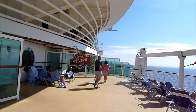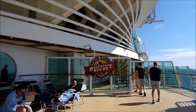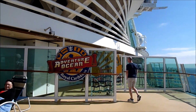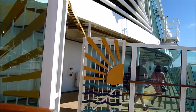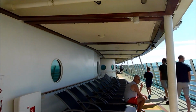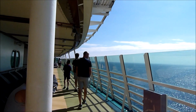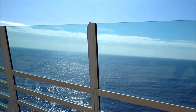From here we can just go round to the rear end of the ship, show you what it looks like out the back. An unbelievably calm day. I know you can probably hear a bit of wind, but that's only really because we're moving, we're generating wind. There's absolutely flat calm sea, no swell at all. Look out, Tom.